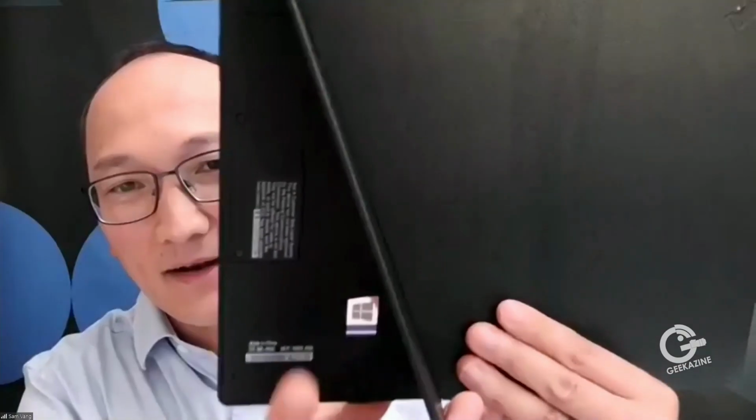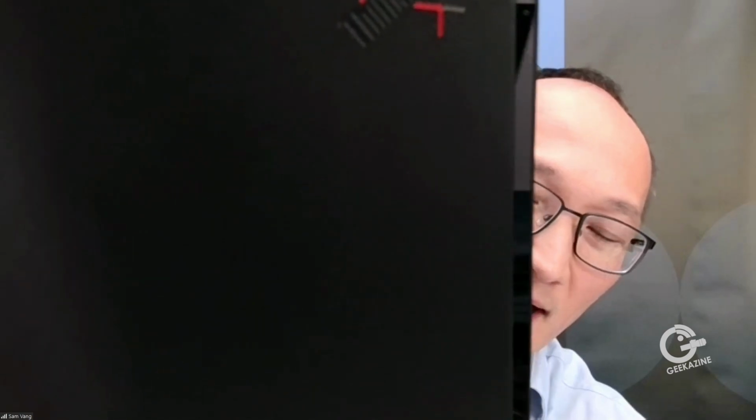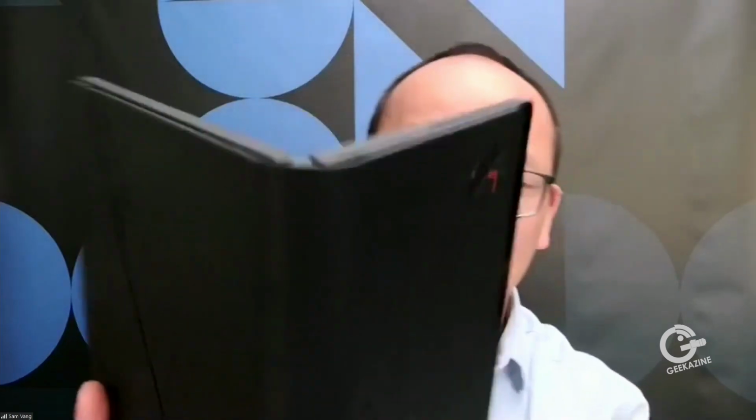Does that fold on both sides or just one side? Just one. Just this one side. But this folio does have a unique function where, as I fold the tablet, you'll see that the folio cover here slides to adjust to the curvature of the device. That's nice. It's just some unique mechanical functionality that we've added to it.